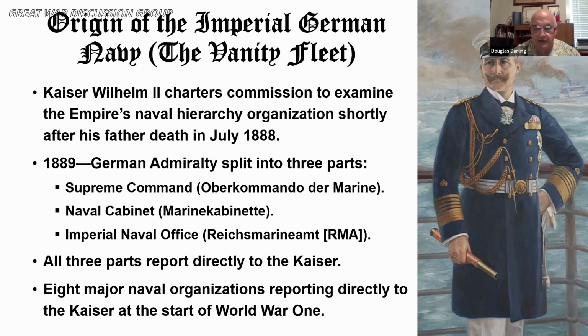But he just wanted to be the supreme warlord, wave his little baton around, and lead cavalry charges at the end of the annual maneuvers. He didn't want to plan them, didn't want to umpire them, didn't want to do anything else with them. And the Navy had three major organizations reporting directly to the Kaiser initially. By the outbreak of war, that was eight naval organizations, with not a whole lot of coordination between them. They were very much stovepipe.